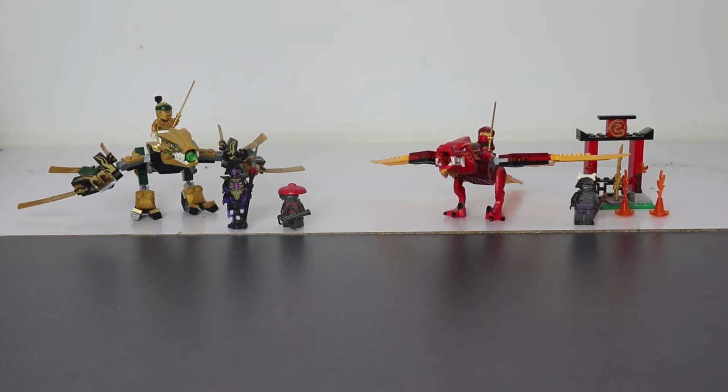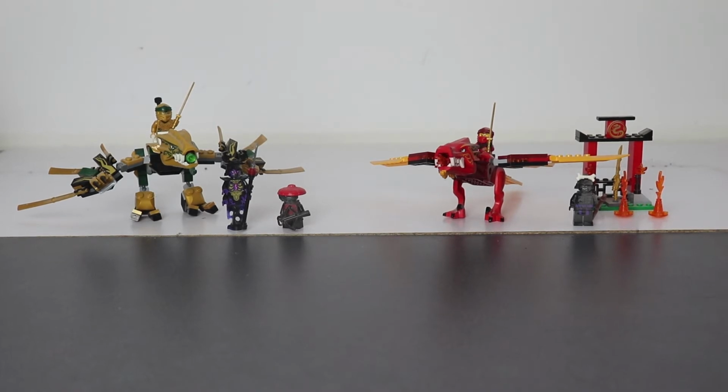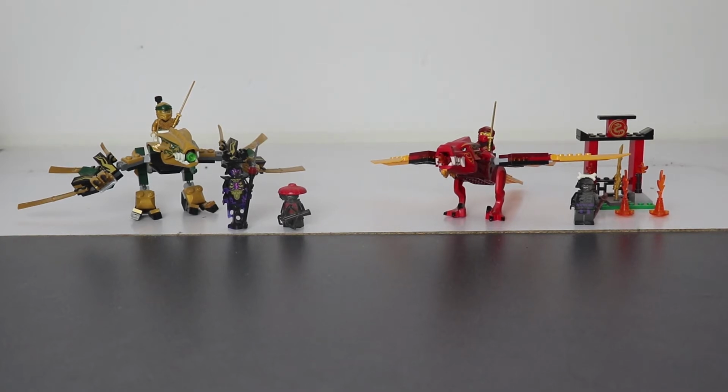It has two minifigures, the same choice of minifigures, with one more for the Golden Dragon. And for Kai Fire Dragon, there are other side builds, which are a fireplace and the temples as well. So let's get started with them.